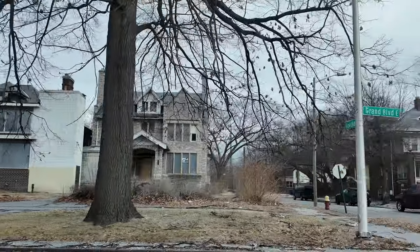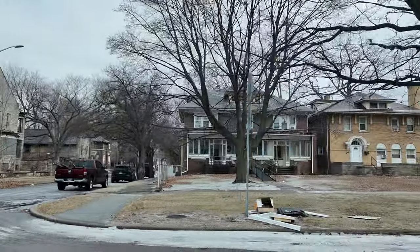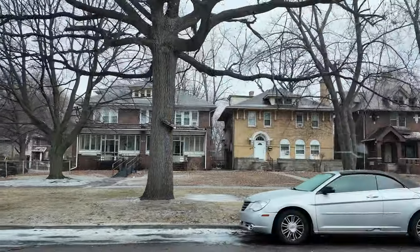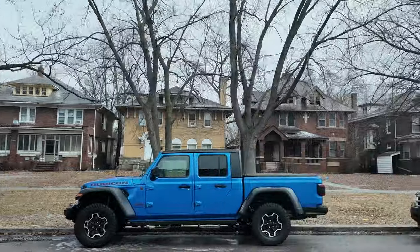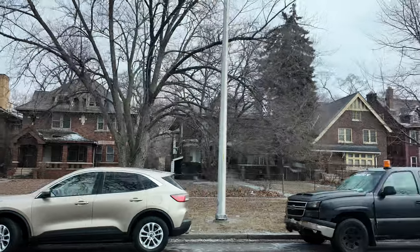As the city's economic base weakened in the 60s and 70s, many families left, and crime increased. This combination of factors led to neglect, disinvestment, and the eventual deterioration of many of the homes and surrounding areas.